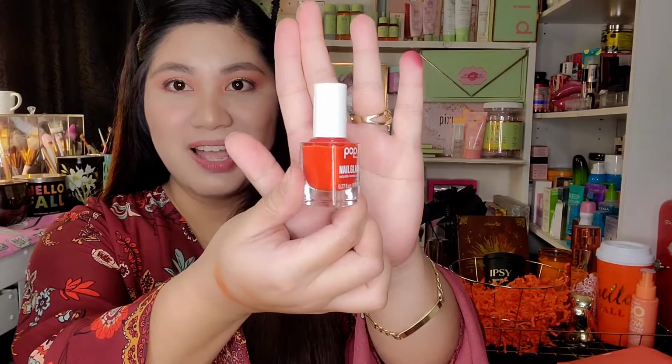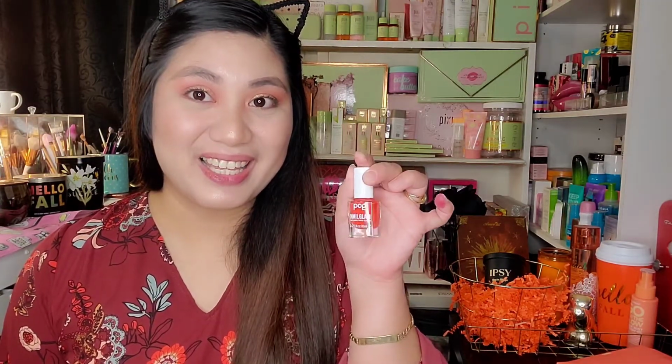Look at the color. I don't know why I'm so obsessed with the color orange right now and colors like this. Maybe because it's fall and it's my favorite. Fall and winter is my favorite. Spring, not so much because my allergy starts when it's springtime. I like it. Thank you.